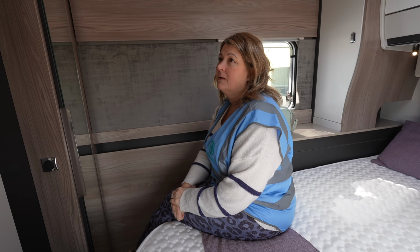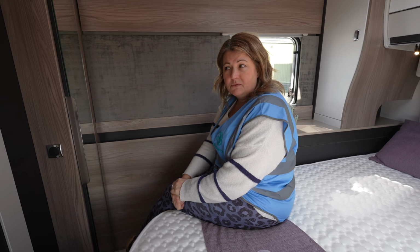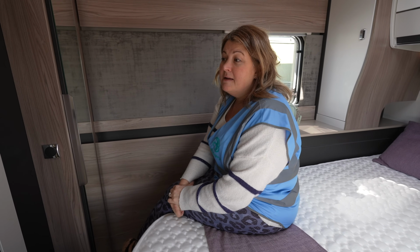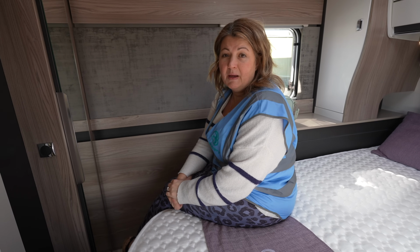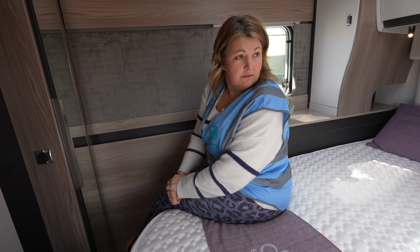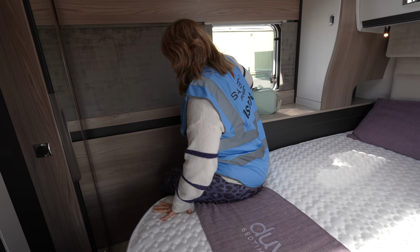He did like sleeping in the big drop-down bed, didn't he? He does like sleeping in a big drop-down bed because he's got a big bed all to himself. He's got a telly. Yes. It puts the living room out of use when he goes to bed. However, this is a nice space. Right, I could quite happily lay in bed here and watch it on YouTube.